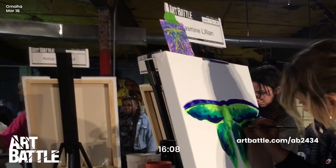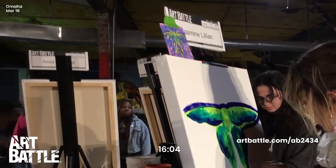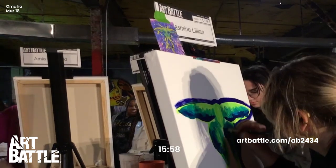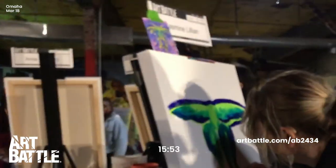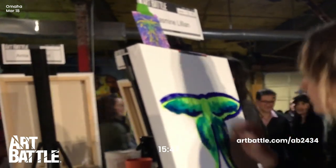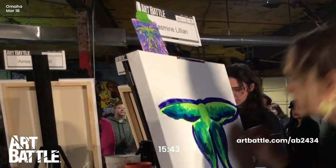And here we are with Jasmine Lillian Butler. And Jasmine, we can see, has her reference photo at the top of her easel already. And actually, the more that I'm looking at it, the more I'm realizing that I don't even think that's a photo. I think that Jasmine has painted already a miniature version of her piece for Art Battle and is working based off of that. I love that.